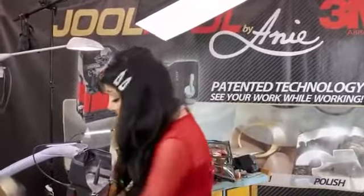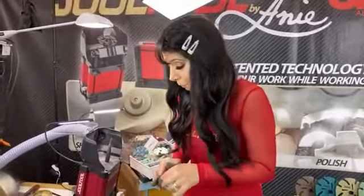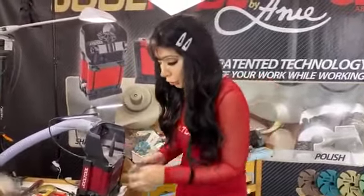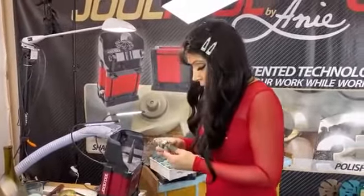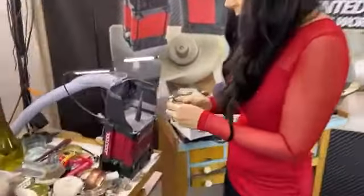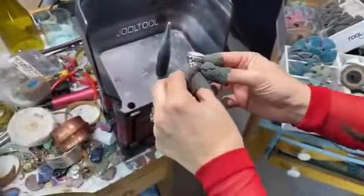Everyone keeps asking me, show us how to smooth a bezel. I'm not going to spend too much time on it, but I'm going to show you how to smooth a bezel and how to avoid touching the stone. So here we go. We have a really ugly bezel that's been hammered.